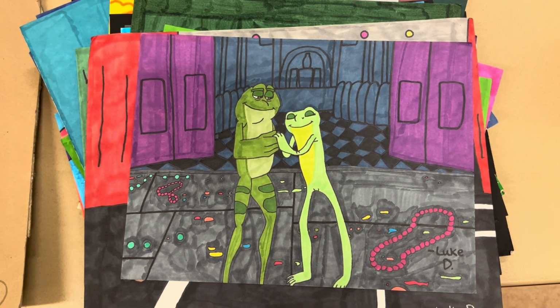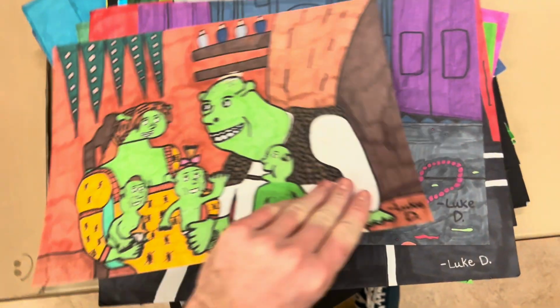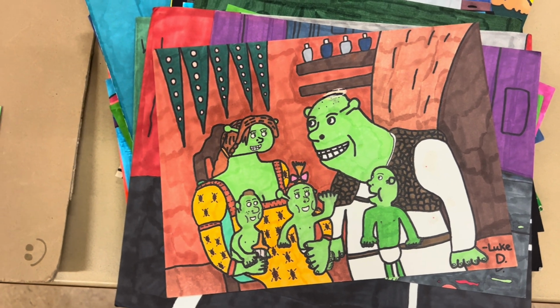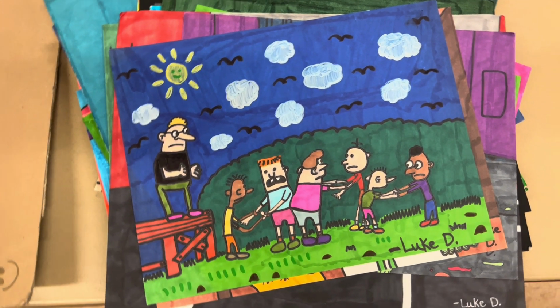And then this is another Princess and the Frog drawing. This is one of my favorite ones. And we got another Shrek 3 drawing. It's from the ending of the movie. And we have another Diary of a Wimpy Kid drawing. This is again from the Old School book.